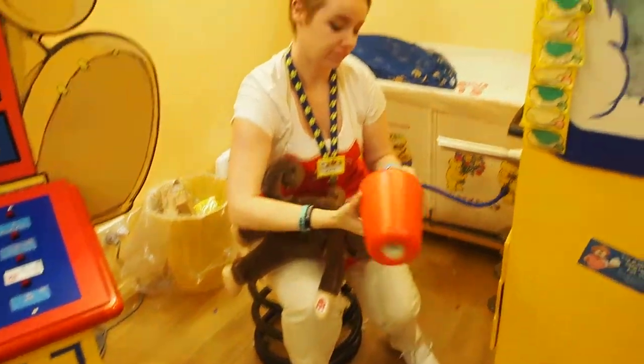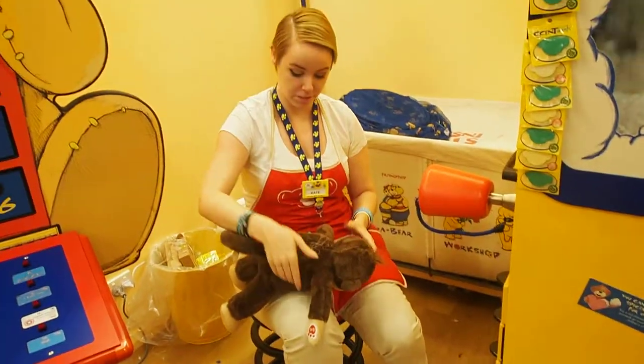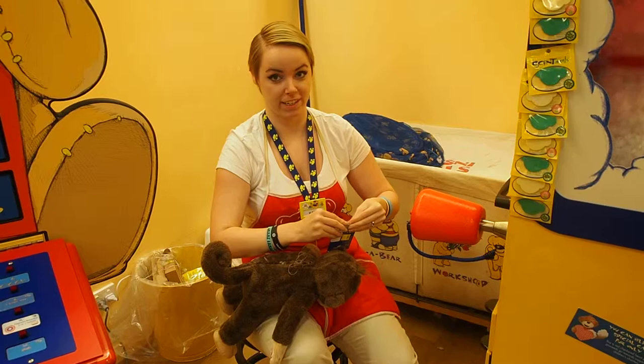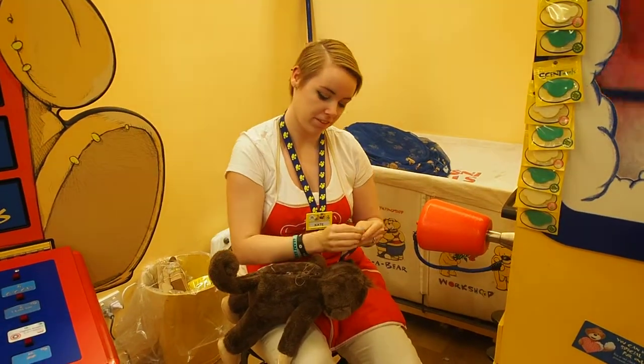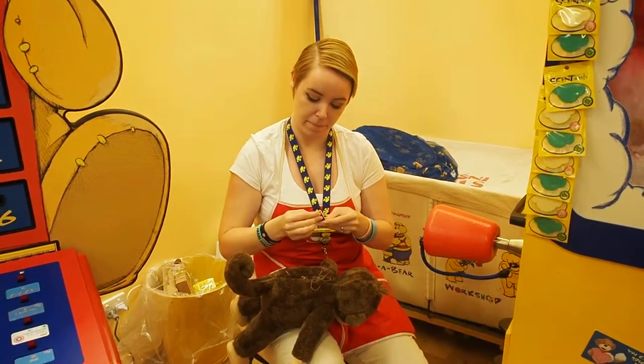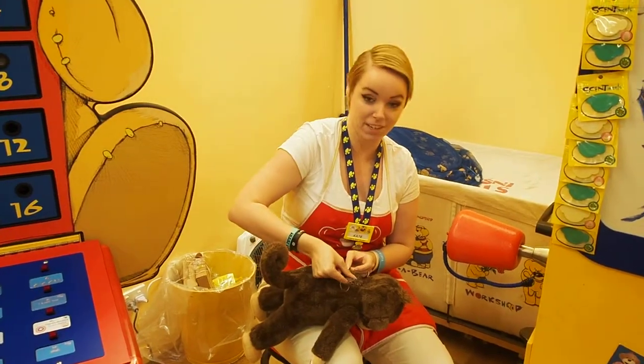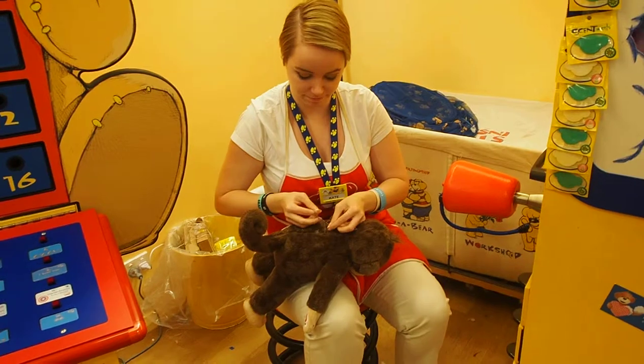So I already put his sound in his paw, so he's got the monkey noise. And then they get a tracking chip. So this goes inside, because this way if any bear ever gets lost, if they get brought back to a Build-A-Bear, we scan it and know exactly who it is and who it belongs to. That's pretty cool.